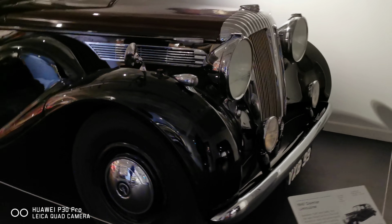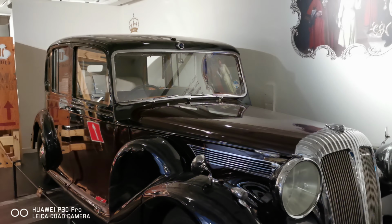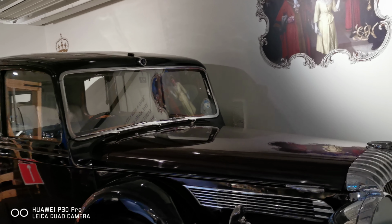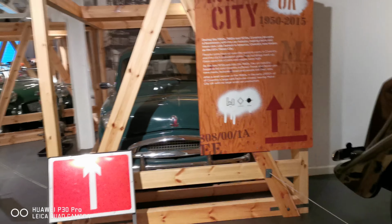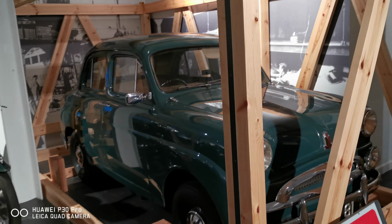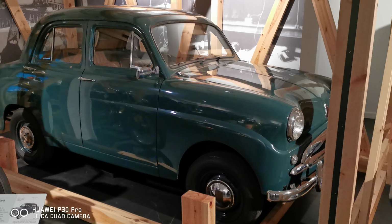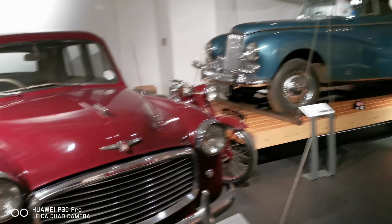So here we have a 1947 Daimler limousine. Beautiful job there. I'm trying to avoid people. People are going down very slowly. That's a little Standard if I'm... Yes, Standard Super 10, 1953. Yeah, these were some of the ones that I was working on.